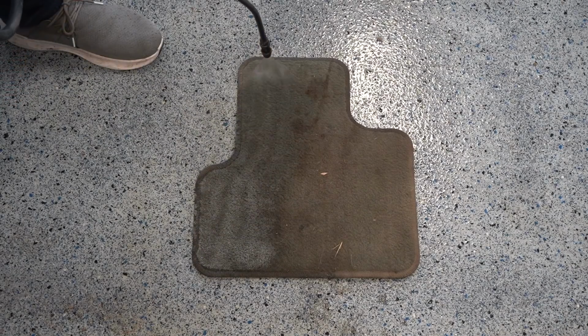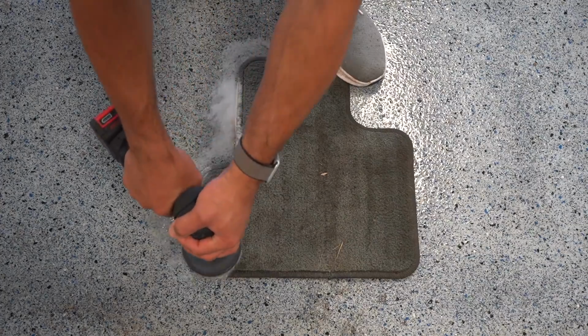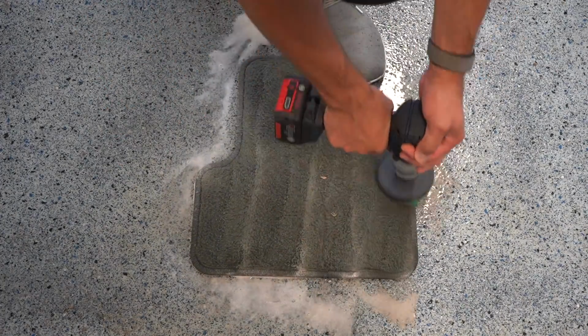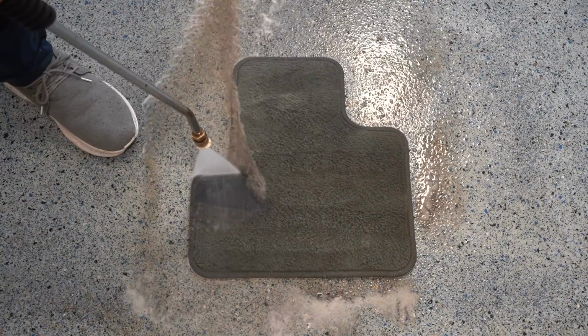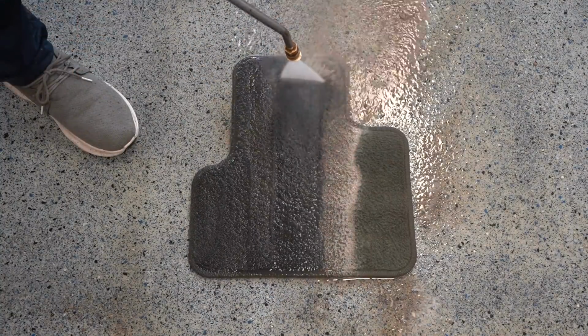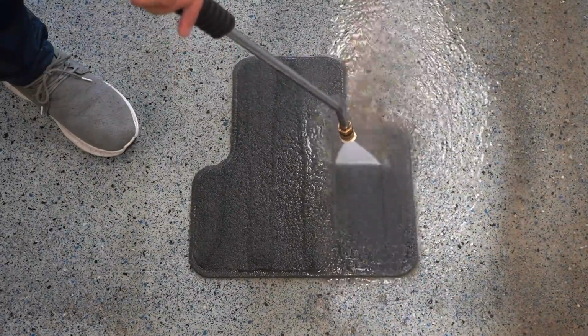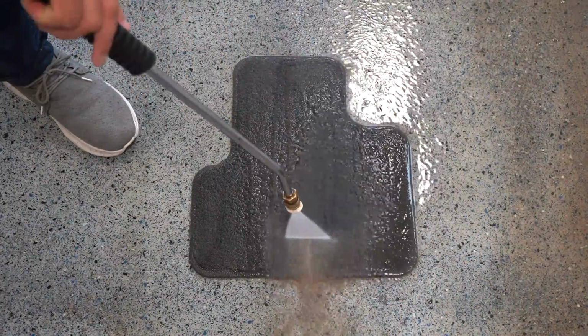Moving to these super dirty floor mats now, and after getting a fairly liberal amount of my carpet solution sprayed on, I'll let it sit for a minute to help penetrate the dirt and stains, hit it with my medium green drill brush, and then simply blast them with the pressure washer. And just like each time before, the second I started spraying them, there was an overwhelming stench of cigarette smoke that filled my garage.